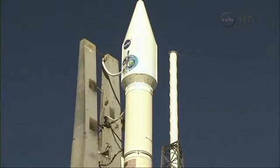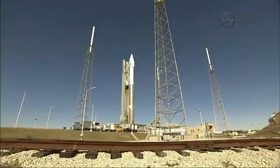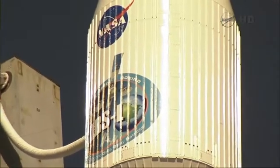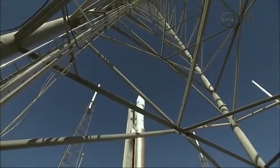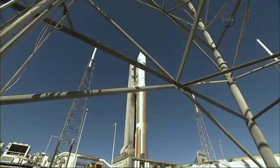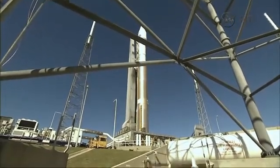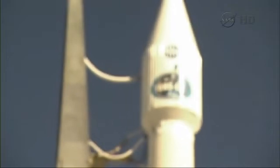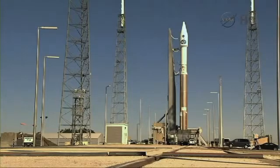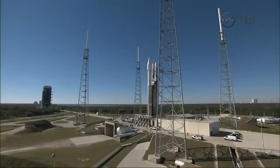The Atlas stage by itself is 106.5 feet long, 12.5 feet in diameter, burns liquid oxygen and RP-1 fuel. During our launch tonight, it'll burn just over 4 minutes before the Centaur stage fires. The Centaur is 41.5 feet long, 10 feet in diameter, burns liquid hydrogen and liquid oxygen. First burn of the Centaur will last 14 minutes and 12 seconds, and the second burn 1 minute 59 seconds. And at that point, the TDRS spacecraft will be ready for spacecraft separation.